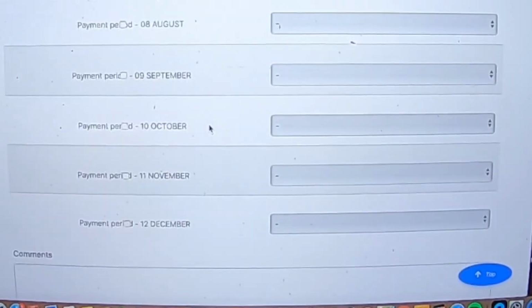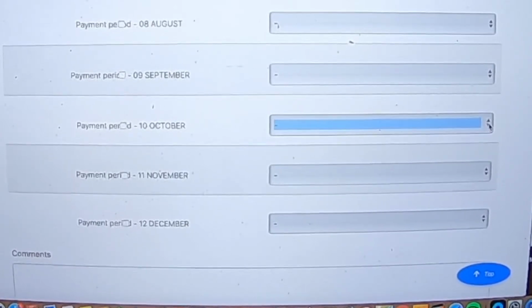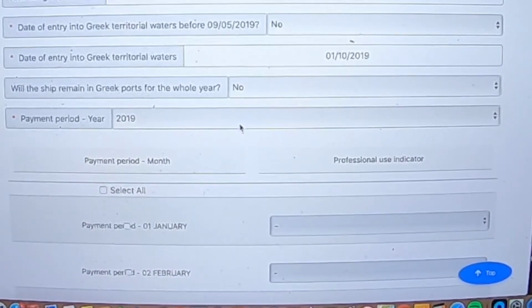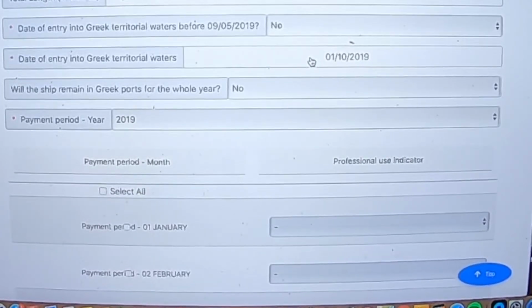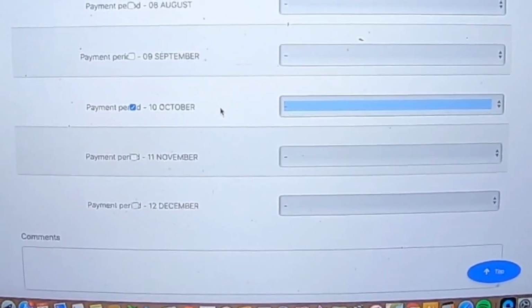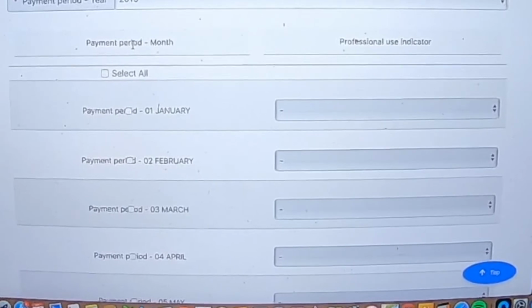Payment period, so I think, no, I'm not sure here. I guess this is just for October, no? So, okay. Select all payment period month.